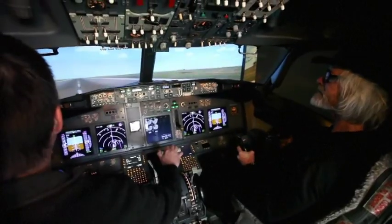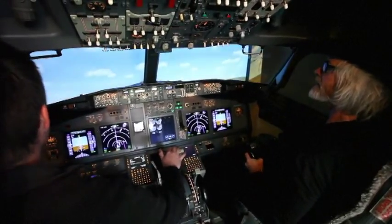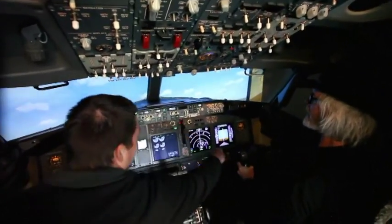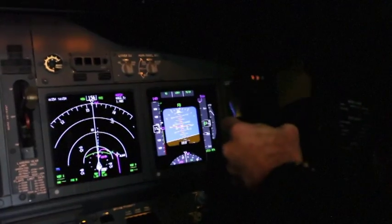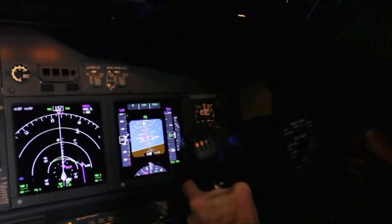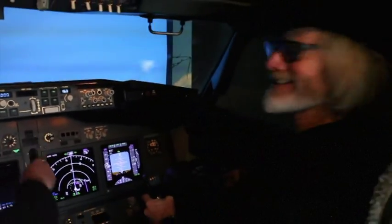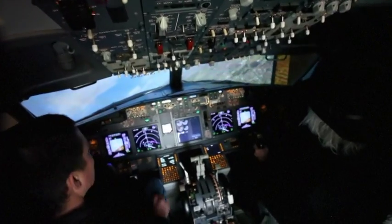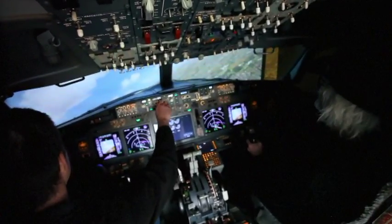Back you go, bit further, that's it. Righto. Now put the nose down a bit more. Positive rate of climb, gear up. That's it, you're flying. Giddy up. Hey, this is fun, Karl. It is. No wonder you do it.